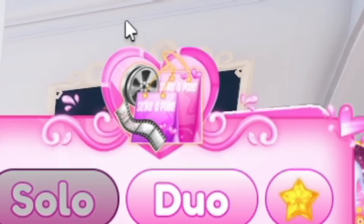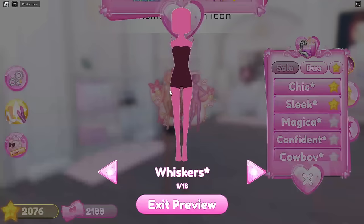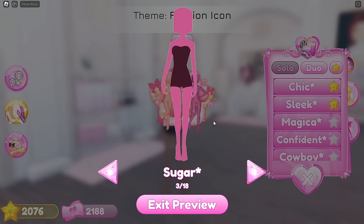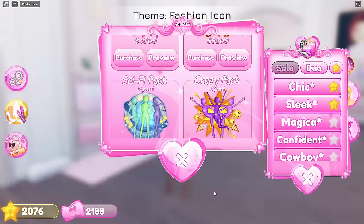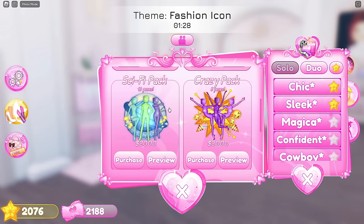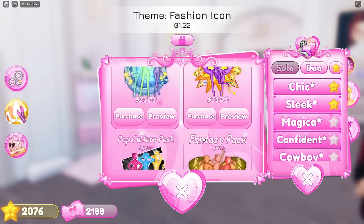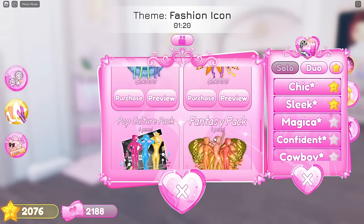Here is the brand new pose shop. Wait, what? So you can buy poses for money? You can preview them. Oh my gosh, look at these cute poses. So we have the kawaii pack, supermodel pack, sci-fi, crazy, pop culture, fantasy. So we have 6 new pose packs.